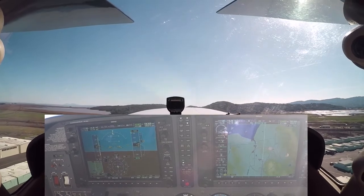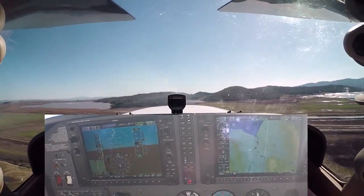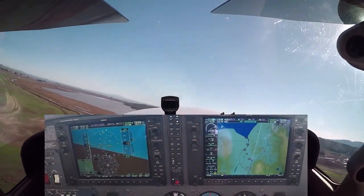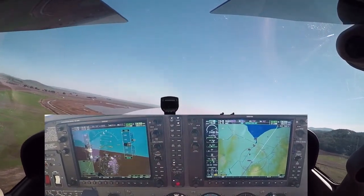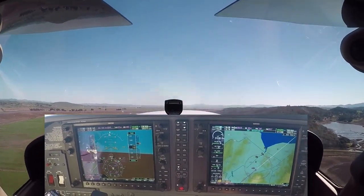I have control. Yeah, so that would have been a good example of doing a go-around. You've got animals on the runway, but they're sharp enough that they can run. It's not like a dumb cow or something that doesn't know anything. They stay alive because of their instincts.